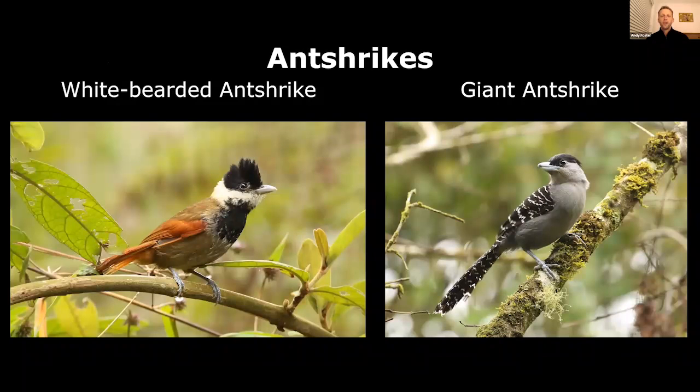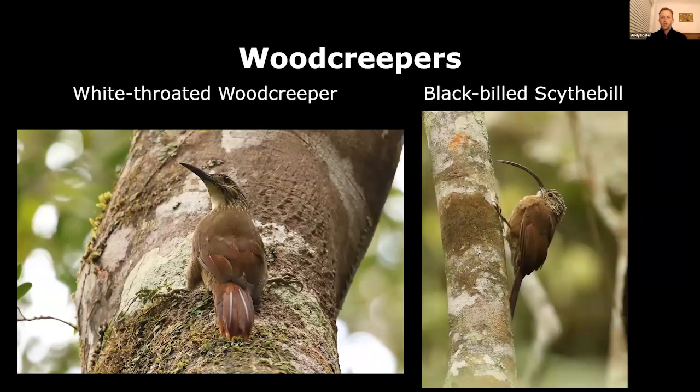And then on to the slightly larger ant shrikes there, white-bearded ant shrike, and the picture doesn't really do the giant ant shrike justice there. It's much bigger, a real chunky beast. I've seen these guys taking frogs and young birds from nests. Quite a savage bird, really. Beautiful bird though. Onto woodcreepers, foliage gleaners.